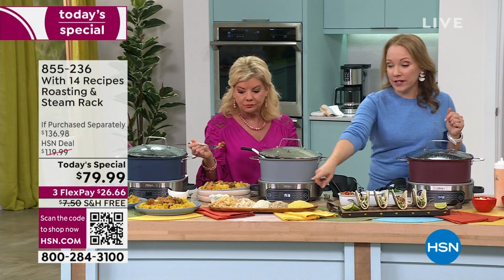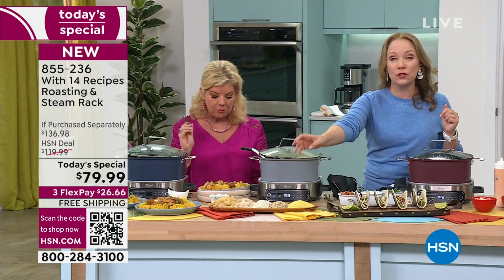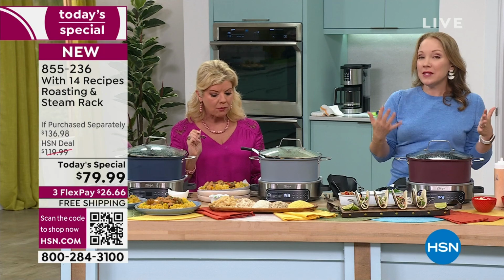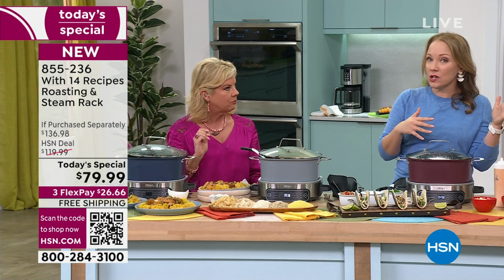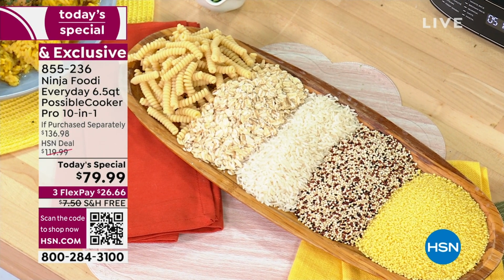We have all of our grains out front here. From your quinoa to your brown rice to your oats to your pastas, it's going to make them perfect. If you've ever had to throw out a pot because you wrecked a pot of rice, you'll never have to do that again. You're going to be able to do all of your grains too.